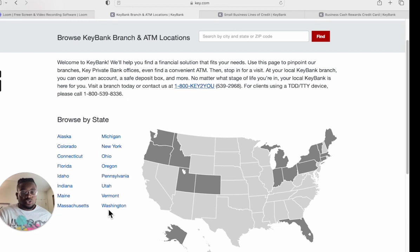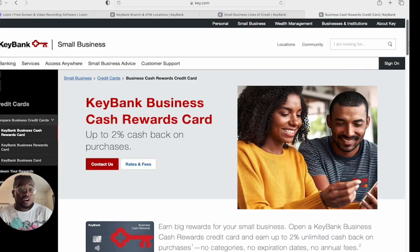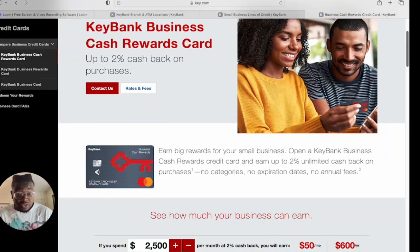But you will have to go into a branch, so you have to figure out a way to get to a branch so that you can access these business products, okay? Again, like I said, these products are stated income, right? It's stated income. And look, I'm going to talk about the credit cards first, okay? Because the credit cards go up to $50,000 without asking for any income. So you can have $50,000 without any proof of income.